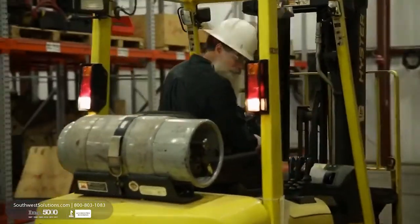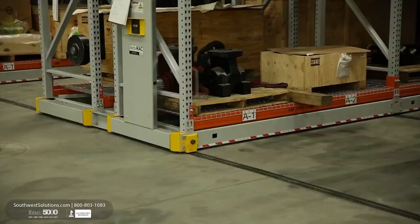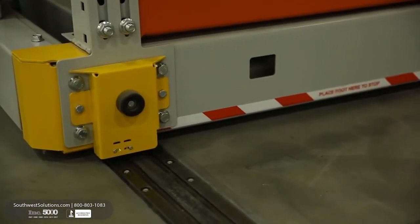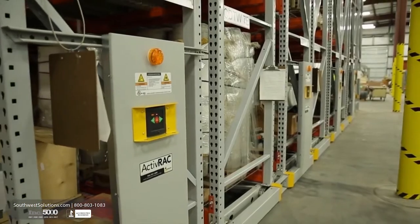Active Rack basically is run without any instances of damage or maintenance or anything. It just keeps on running. We talked about adding another 50 pallet positions, and Bart already has the drawings, so when we get the extra system approved, it's just a matter of having it installed.